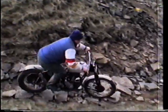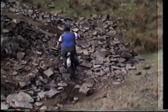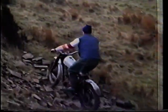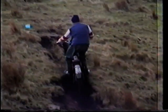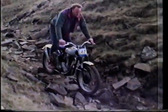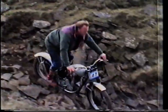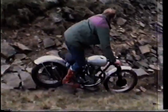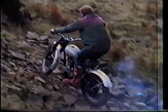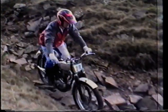Back to section 4. Ian Jackson going through on his BSA. And here's his travelling companion, Peter Baldwin, rigid BSA. Different view, watching P. Waddell.